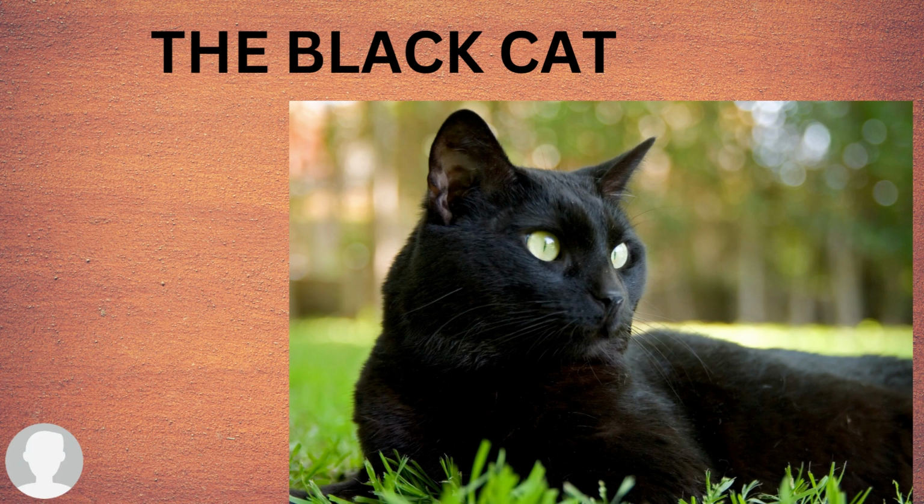The black cat. What I like to do with my students is whenever we do some reading, when there is a picture, I ask them to describe it for me. For example, I'm going to throw out a couple of questions and then you will answer them on your own and you can leave them down below in the comment section. For example, what do you see in the picture?